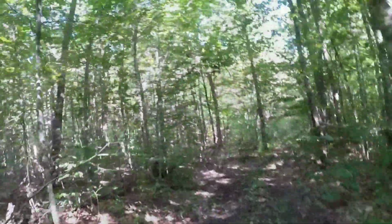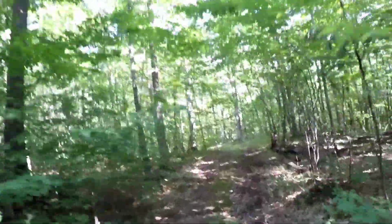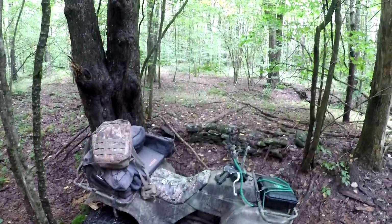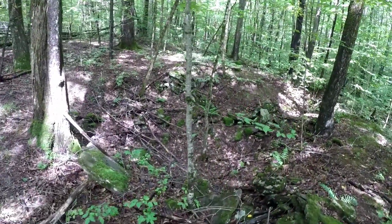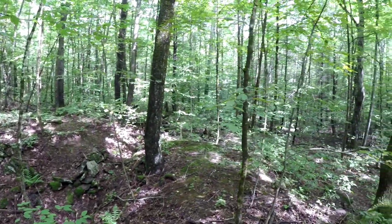Today, I'm out doing some metal detecting. I'm off the four-wheeler and all set to go. This is the first cellar hole I'm at. It's quite deep, it goes down in there a ways. I'll check this area out for a little bit, then I'll move on to the next cellar hole.